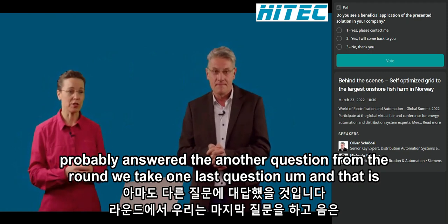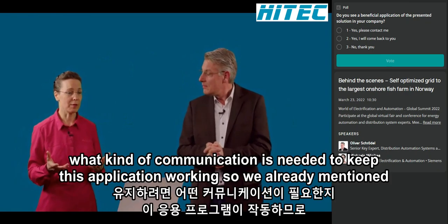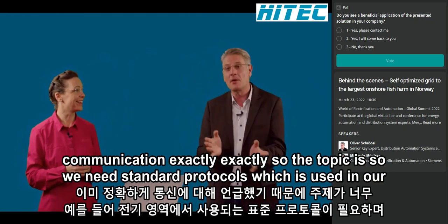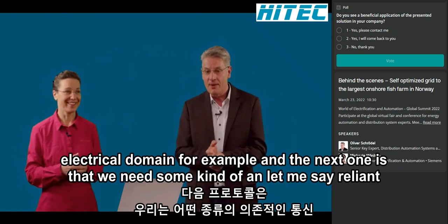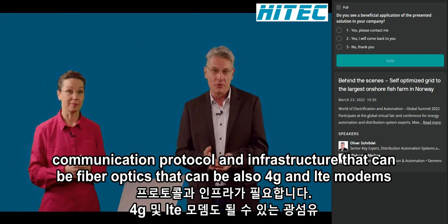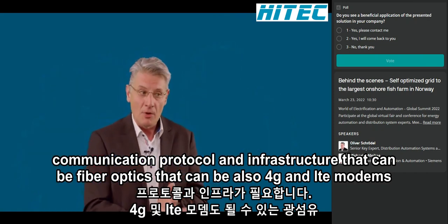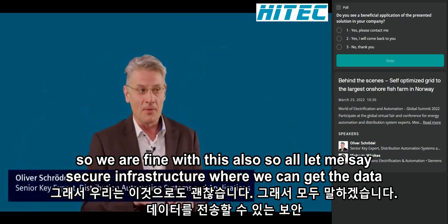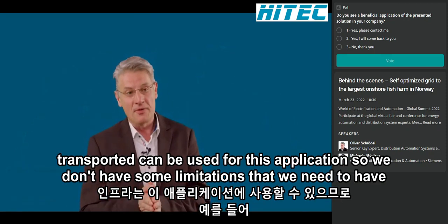We take one last question, and that is: what kind of communication is needed to keep this application working? So we already mentioned communication. Exactly. We need standard protocols which are used in our electrical domain, for example. And the next thing is that we need some kind of reliable communication protocol and infrastructure. That can be fiber optics, that can also be 4G and LTE modems. So we are fine with this also. Any secure infrastructure where we can get the data transported can be used for this application.